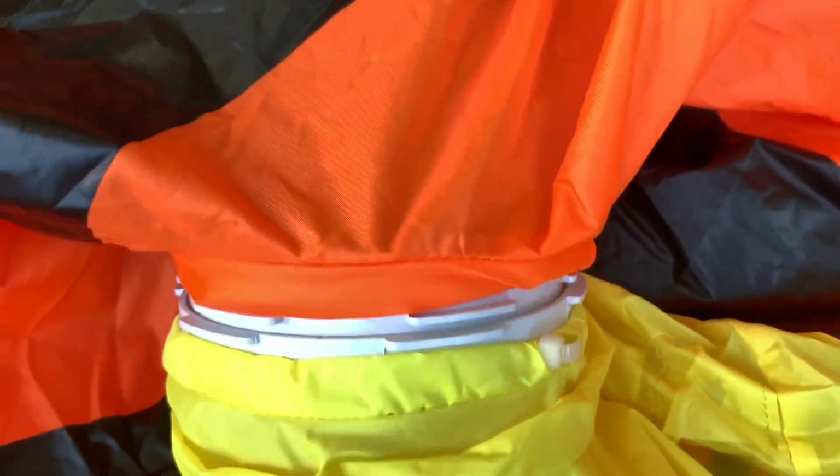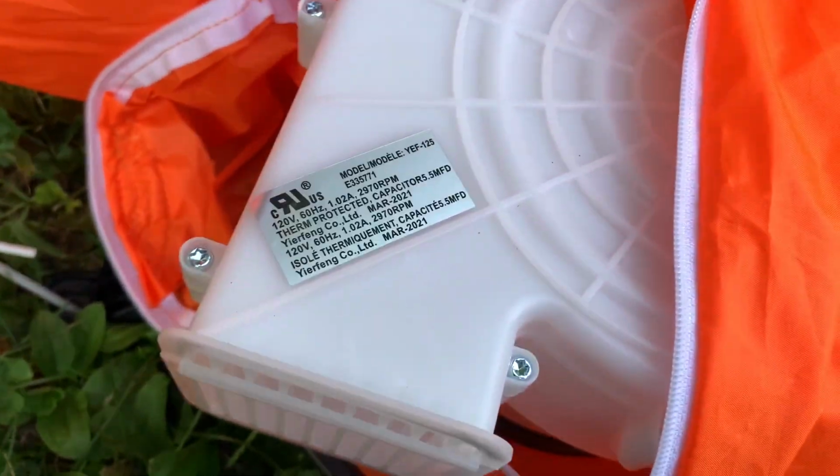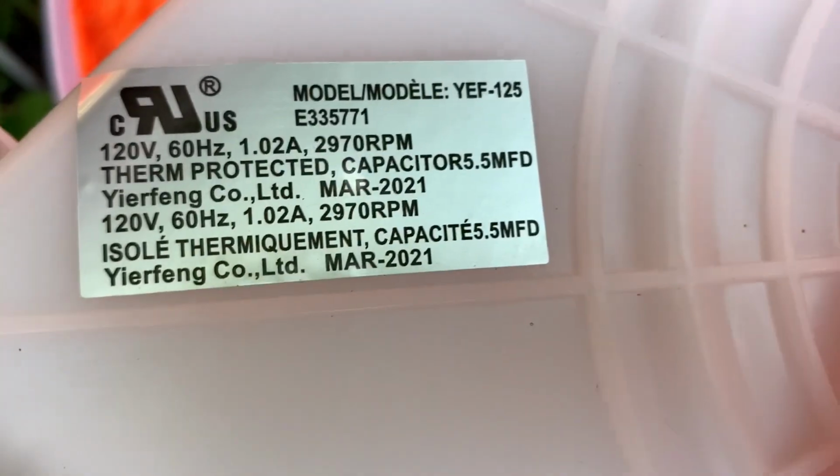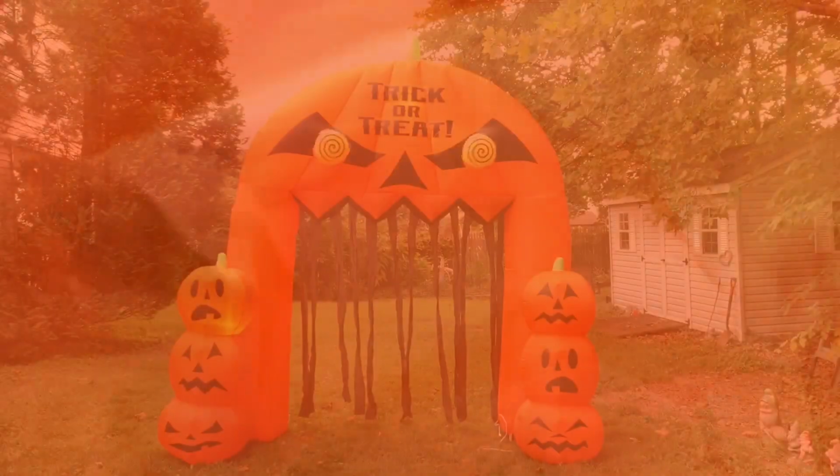Here you can see it has those black, I guess, piece of fabric. It was a nice touch. I'm glad it wasn't some like orange color. It does look a lot better with just black. Alright, so here's the motor itself. You can see it has a YF125. This particular motor was made in March 2021.